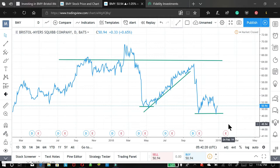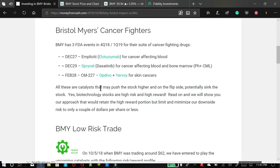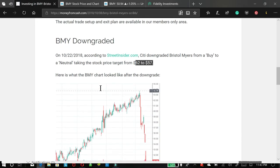For us, it doesn't matter. We already know how much we can lose, which is $272, regardless if it goes down to zero. Now, if it goes back up beyond $62, then dollar for dollar, we're going to make profits. All right, so that's the beauty of the safety strategy.